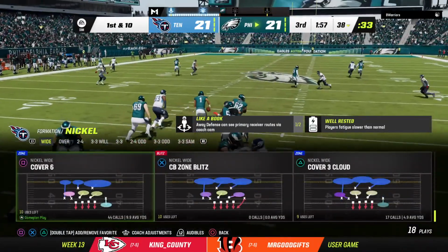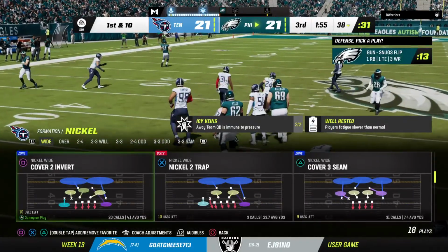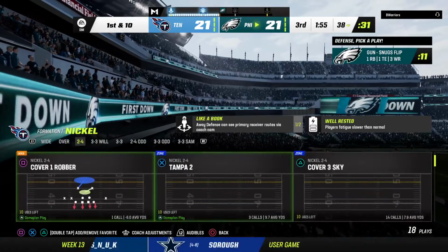Fast, slow, it doesn't matter. If you give a quarterback enough room to escape, he can hit you for a big gain. You've got to give him a little more focus moving forward.